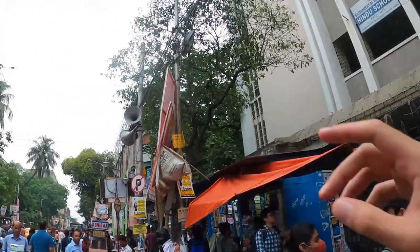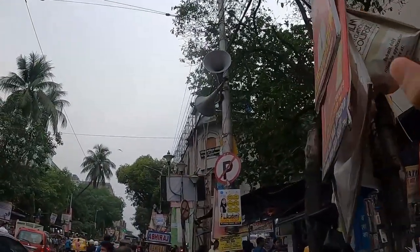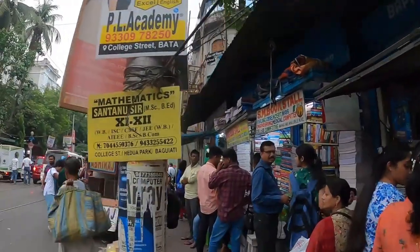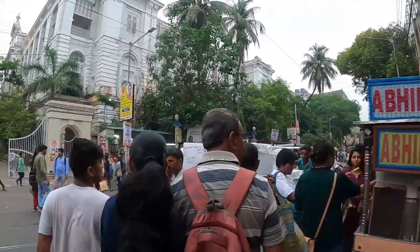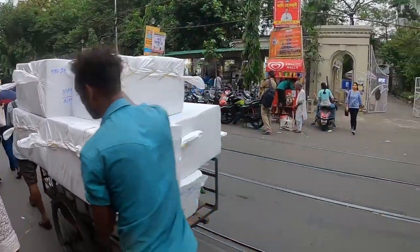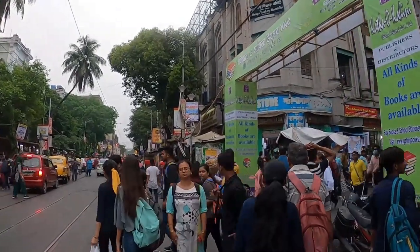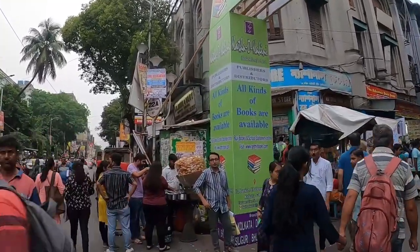Look at this. Someone's saying something off of a loudspeaker. They have a loudspeaker over here. Okay, the lady is quiet right now. Yeah, there's a loudspeaker right there. You hear, the Indian Coffee House is just on our right. Oh, look at this, guys. Non-stop, people are moving over here. I feel like the city never sleeps or something. At least during the day, it's so busy.